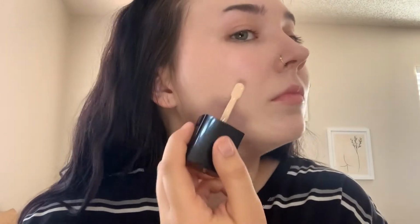I think I'm gonna put another layer on because why not? See how it builds up. I actually put a lot.